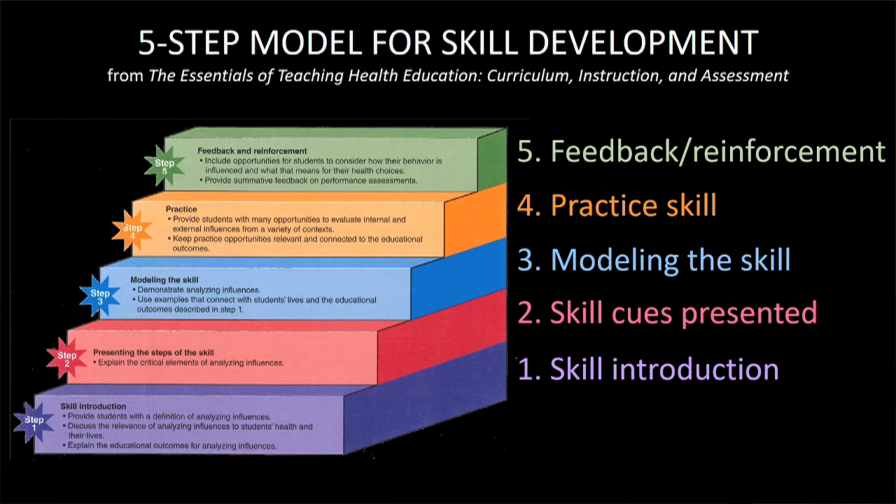topics, different health domains. And then finally, the 5th stage of the 5-step skill development that Alperin and Bennis outlined for us would be feedback and reinforcement. The students need feedback. They need to hear what they did well, how they need to continue to grow so that they own the skill. And they also need reinforcement to think about this skill outside the classroom. They need to be pushed to think about it in the context of their own lives and how they could then take it and do something else with it.